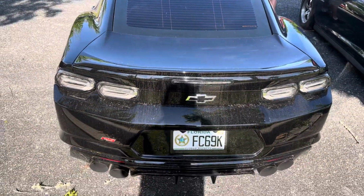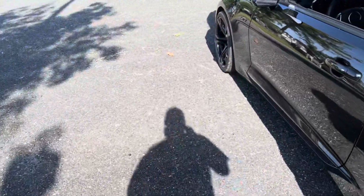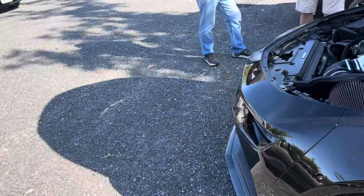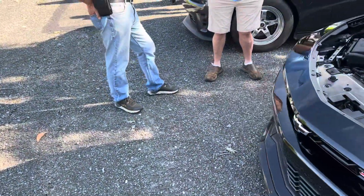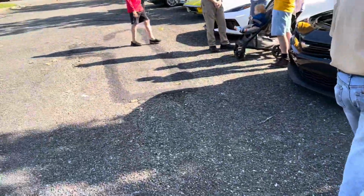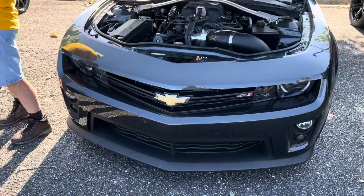But what's fun about this thing though is it started life as a V6. Let me go up and look again. Yep, it still is. Just with a blower on it.